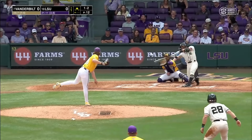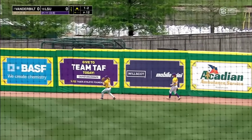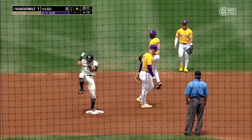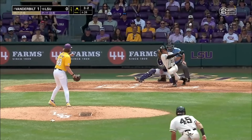Coleman from the stretch. And a hammered ball out toward right center field. It is carrying. It one hops the wall off the warning track. Kojal scores easily. Back-to-back doubles by Espinal. And Espinal produces the first run. As a staff, that's very, very good.